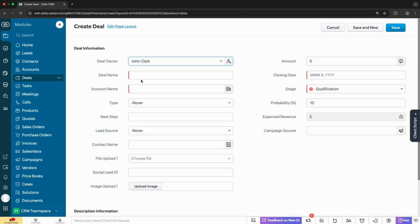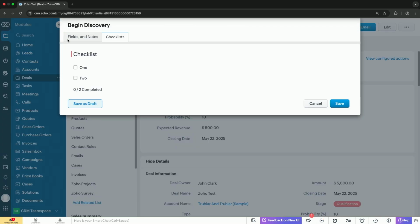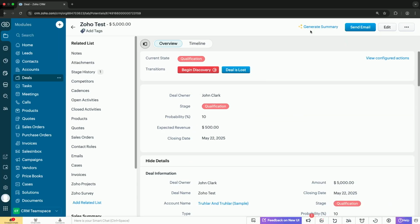Okay. Now, let's go create one more deal. We're going to call this, let's just call it Zoho test. I'm going to link it to another record. We'll put $5,000 in this case, closing date, stage, and go ahead and save it. Okay, so we have the begin discovery. Now notice the amount is already there in this case. Our checklist, let's just say one is done. Okay, so you can see here, if I zoom in, it tells you that some of the work is done, but not all of the work is ready, right? So it gives you an idea that I only clicked one part of the checklist. There's still some more things that need to be done.